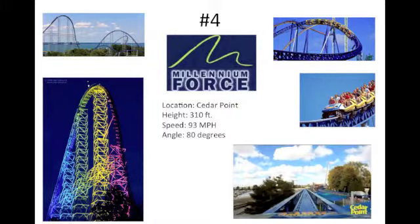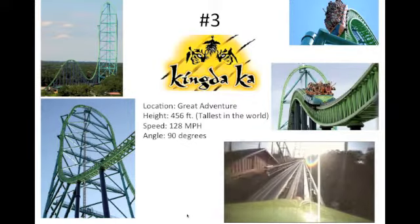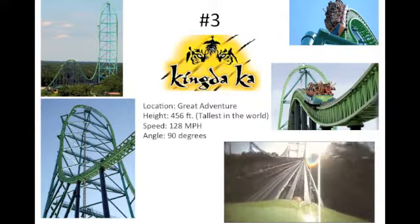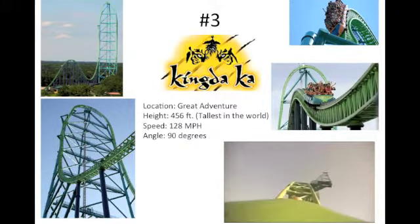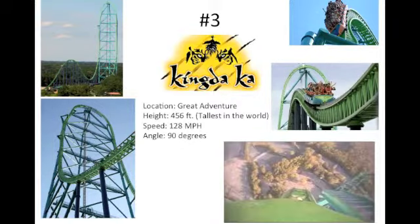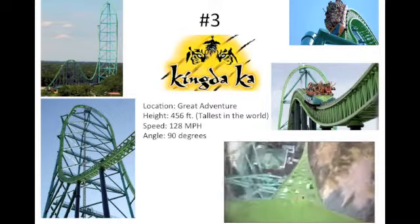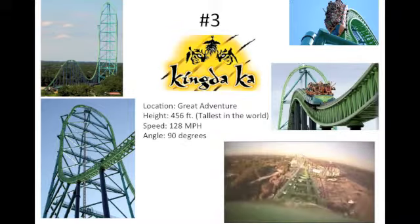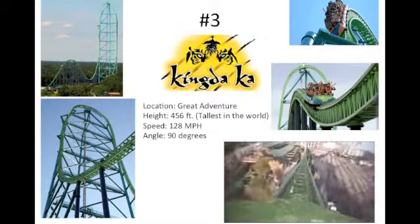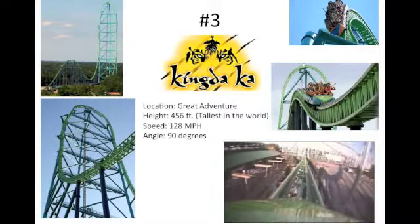Okay, now, number 3. Kingda Ka. Again, it's a great ride. It's at Great Adventure. It's 456 feet tall. Sorry, I have to talk fast. It's the tallest roller coaster in the world. It's 128 miles per hour. It is the second fastest in the world, and it is 90 degrees. I can't talk that much because this ride goes so fast. Yeah, it's already over. So, yeah, it's 90 degrees also.